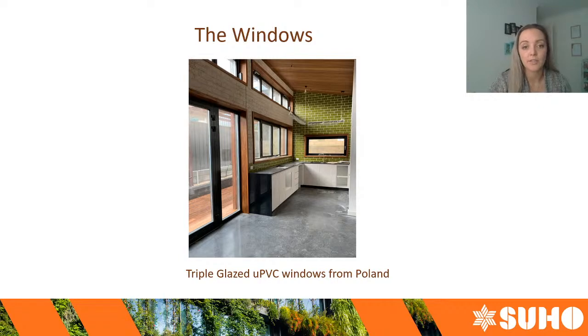The windows in this project were triple glazed UPVC windows from Poland, so every single element of this building has been very carefully designed, not just for optimal thermal performance in the NatHERS energy rating software, but also for air tightness. So these triple glazed windows, UPVC frame windows, actually are they UPVC? I have to double check that with the design team, but they are all also designed for air tightness and installed in a very particular way as well.